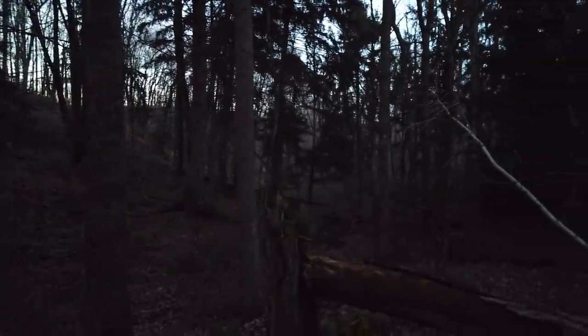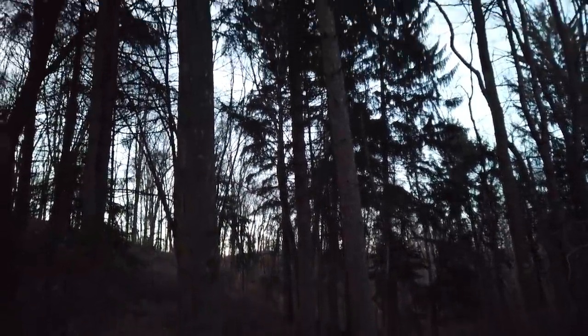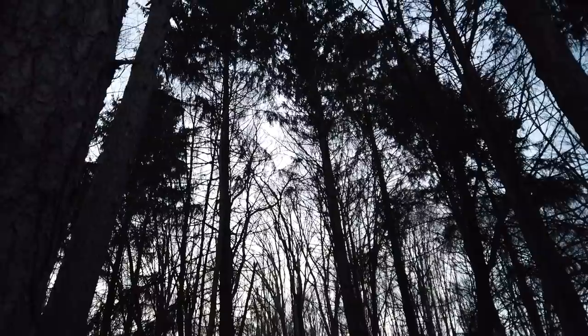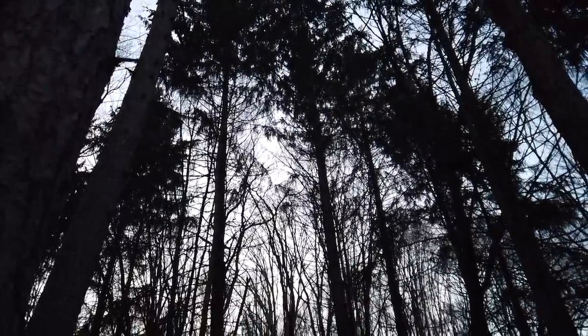I'll have to see what this looks like when I edit this video. If it's too dark, I'll come back down here another time and give you a better look at this stuff. But yeah, those are those Norway spruce right there, the ones that are all green, big trees. Like that one there, those two, I'll tell you, they're 120, 130 feet tall, something like that.